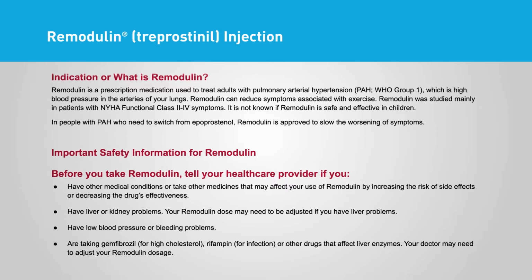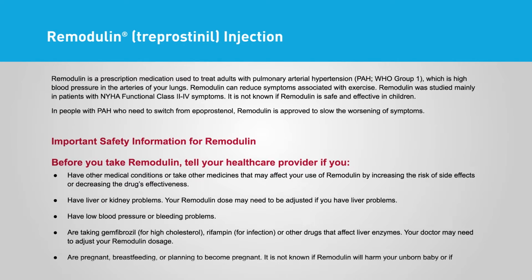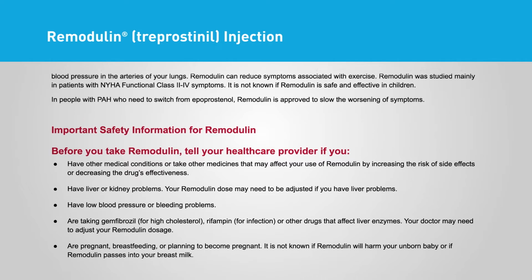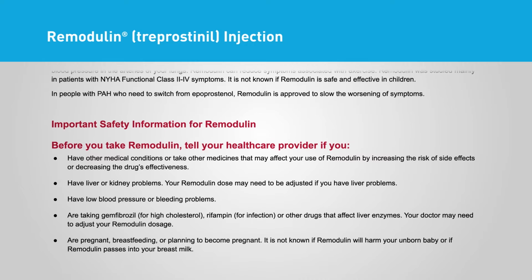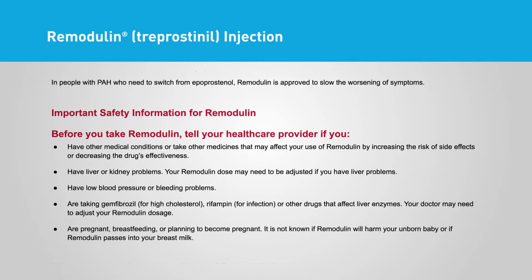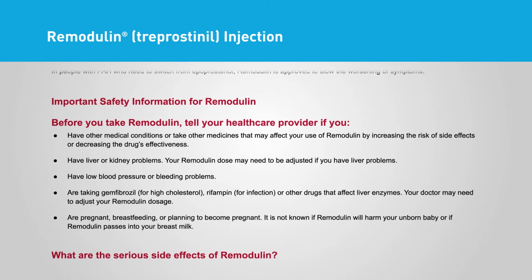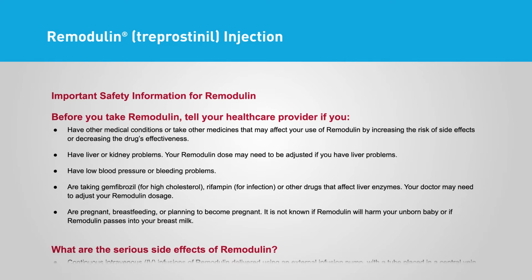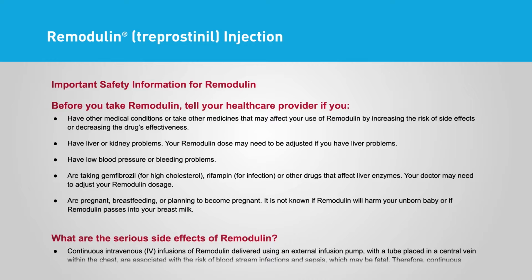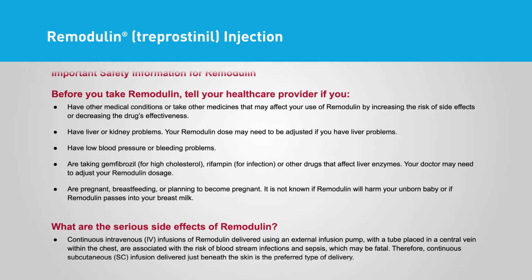Remodulin treprostinil injection. Indication, or what is Remodulin? Remodulin is a prescription medication used to treat adults with pulmonary arterial hypertension, PAH, WHO Group 1, which is high blood pressure in the arteries of your lungs. Remodulin can reduce symptoms associated with exercise. Remodulin was studied mainly in patients with NYHA functional class 2 through 4 symptoms. It is not known if Remodulin is safe and effective in children. In people with PAH who need to switch from epoprostenol, Remodulin is approved to slow the worsening of symptoms.